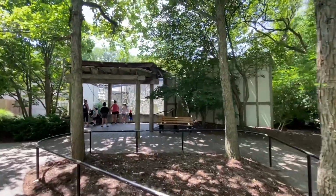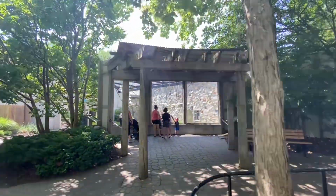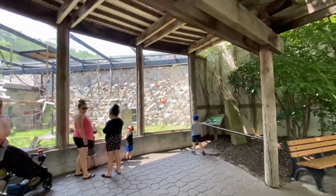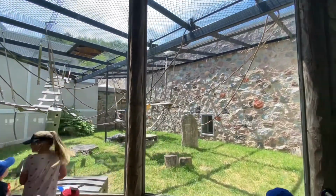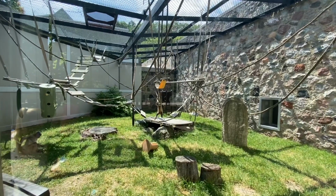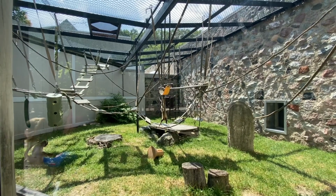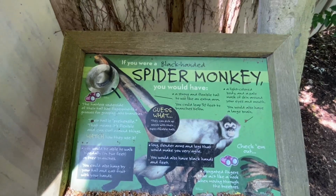Temple of the Monkeys. I'm gonna check out the monkey building here. A couple of monkeys over here, and then there's a couple more over here. You can see this is the spider monkey. He's just hanging out, literally. A spider monkey.